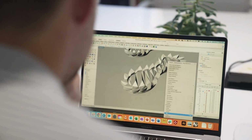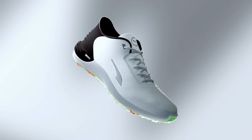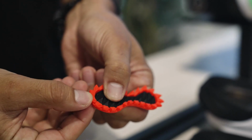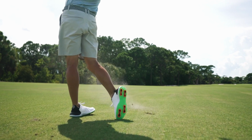Essentially, they took two cleats, which used to be this circular shape, fused them together into one. So now you're making the shoe lighter by just the nature of eliminating the amount of parts that you're using. Because it fuses two cleats into one, you're actually getting more surface contact with the ground for a single cleat. And what that does, it provides you with more traction.